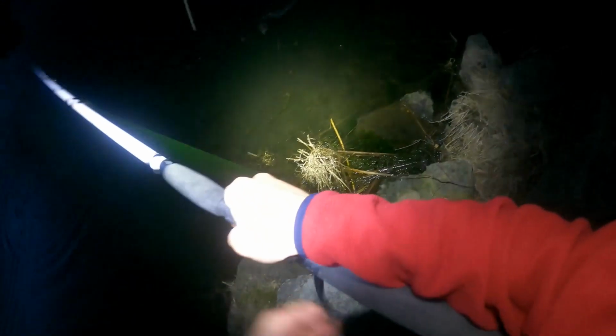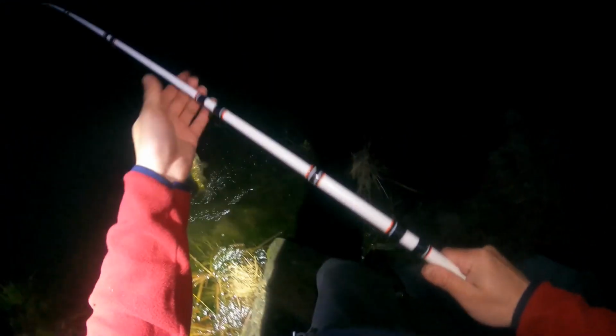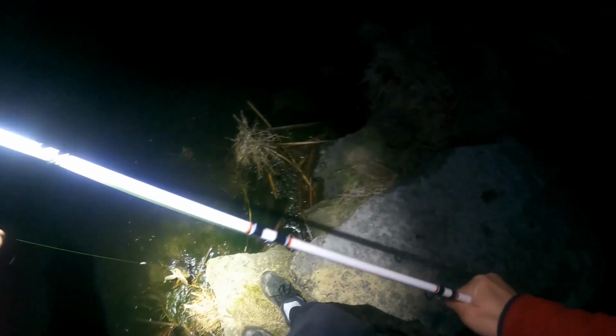Oh no, this one's a sucker. No, this is carp, never mind. Carpio, another one, but probably a 1 pounder this time. This is the kind of size I expect from here. This one and slightly larger maybe. But this is what I kind of expected. There we go. Little Carpio.